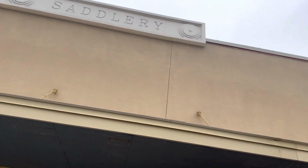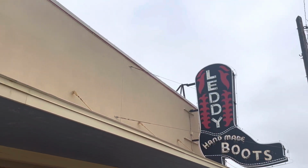It's not food, it's leather. We are with Jason, world-renowned boot salesman. We're at Leddy's Boots and Saddles. And I'm blown away just by how much leather goods are in here and how big the shop is.